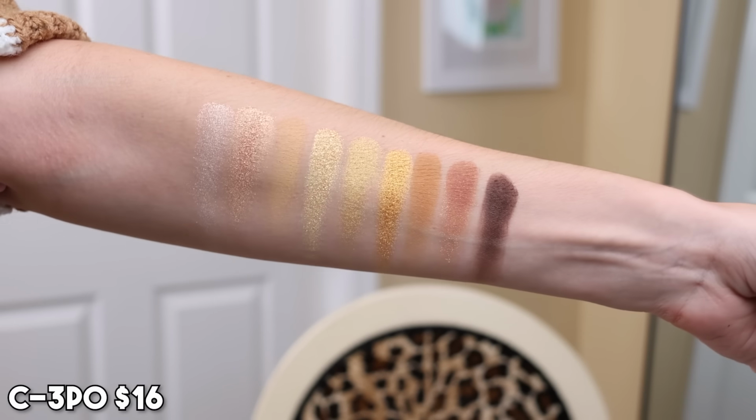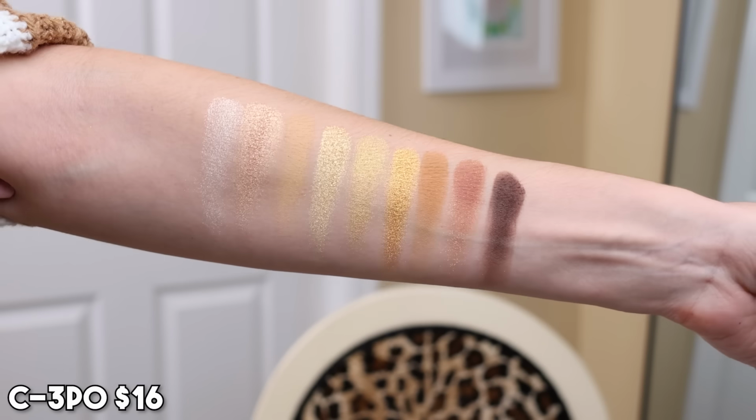Now, is this a little repetitive? I think so. I think maybe they could have thrown in something a little bit different to break it up. But I will say the looks that I get out of this, even if they're not that different, I like the looks that I get out of it. And quality is very good.